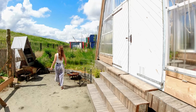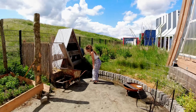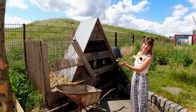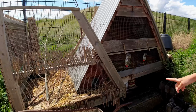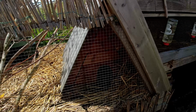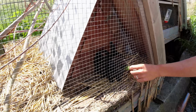So here's my little rabbit, Miguel, he's called. Miguel is a bit shy, but as you can see, I love the triangle shape. These are all leftover materials from the building project. And why a rabbit? I adopted him from my neighbors. They asked if anybody wanted to adopt, so I did. So shy today.